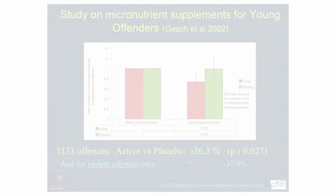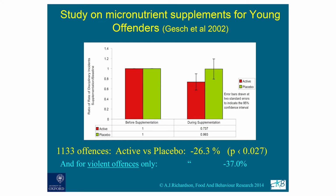Okay, I've got three slides now that I'm borrowing courtesy of the Food and Behaviour Research Charity from Dr. Alex Richardson. And this first one shows a study by Bernard Gesch in a Young Offenders Centre in England some years ago, where they gave vitamins, minerals and fatty acids to some of the young offenders, and some of the other young offenders had an identical looking and tasting placebo supplement. And what they were able to demonstrate was that there was a 37% reduction in violent offending behaviour amongst the young offenders that took the supplement.